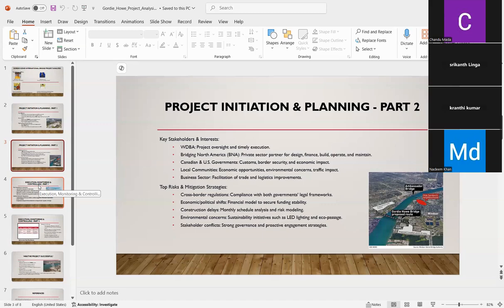Cross-border regulation. As an international infrastructure project, the bridge must comply with the legal and regulatory frameworks of both Canada and the US. Economic and political shifts. Changes in government policies, trade agreements, or economic downturns can impact funding and operational viability. Construction delays. Infrastructure projects face delays due to weather conditions, labor shortages, supply chain disruption, or unforeseen technical challenges.